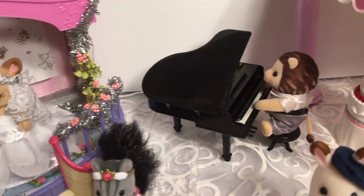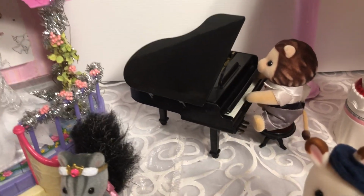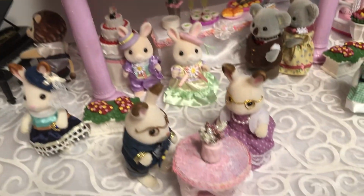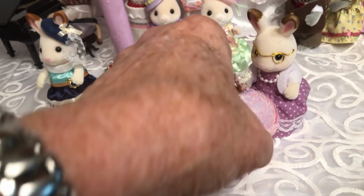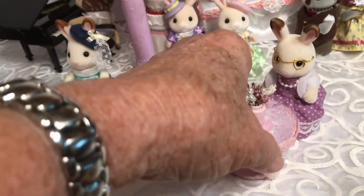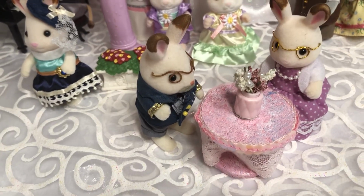Over here, Lionel is playing his piano for the wedding couple, which is so nice. Down here in the front, I made two little simple tables. The other one's over here, just so the wedding guests could stand, you know, so they'd have a place to stand. As you see, it's just lace and a little thing of foam core and a little cap that I put some flowers in.